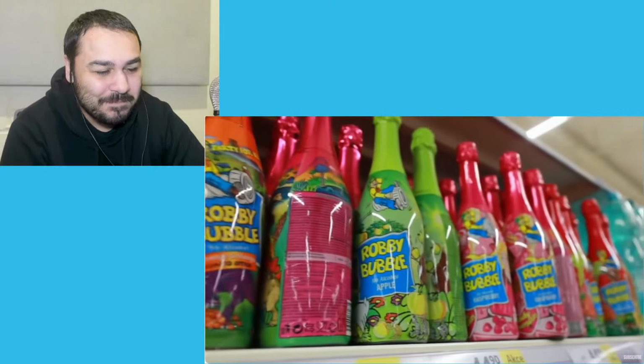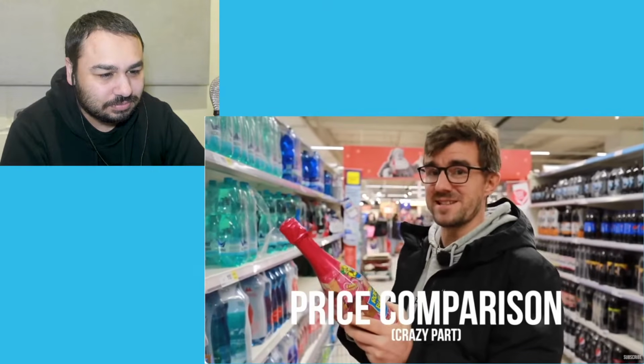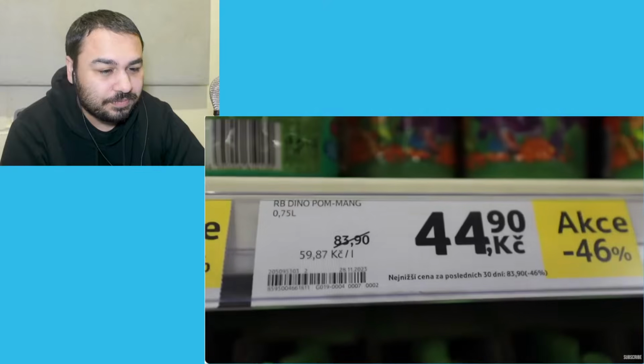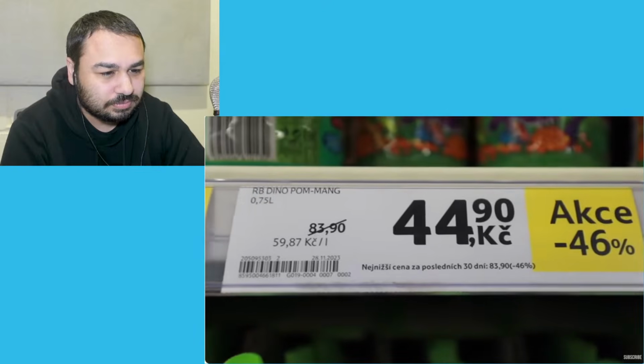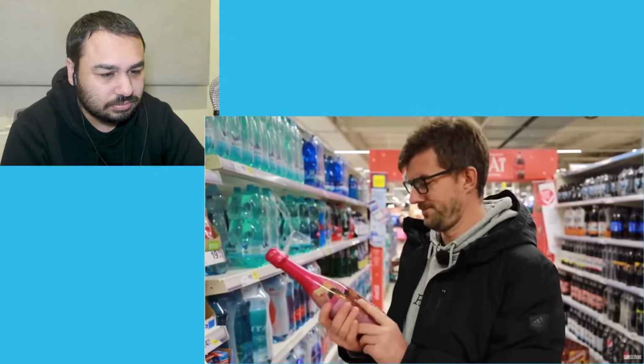Now here's the crazy part. This is actually more expensive than that alcohol one we showed you a second ago. I mean, right now they're on sale, so they're roughly the same price, but when they're not on sale, this is more expensive. It's bizarre.